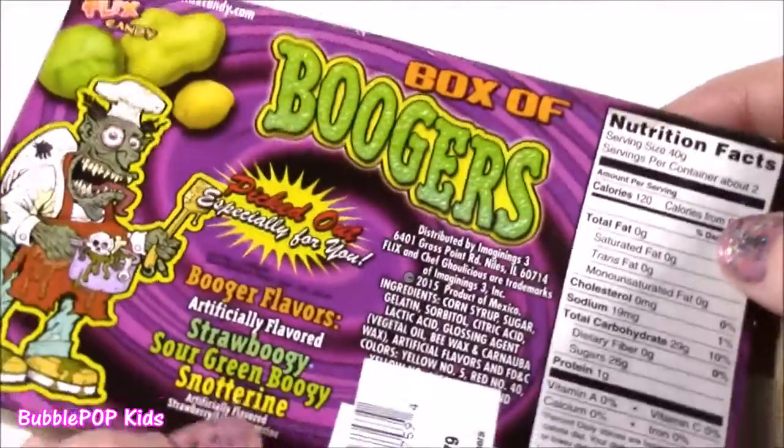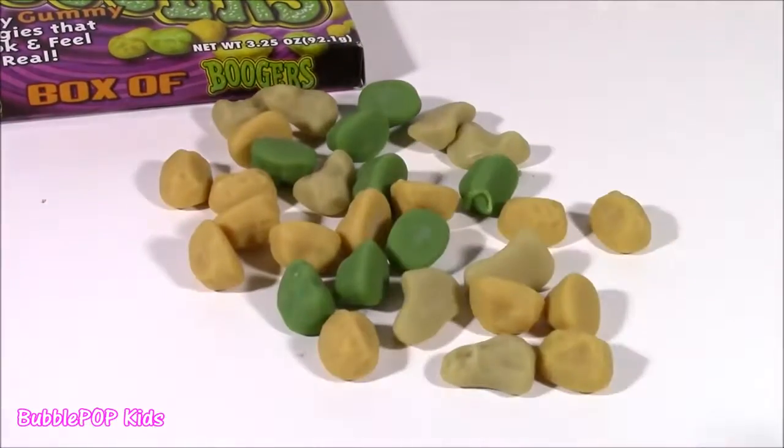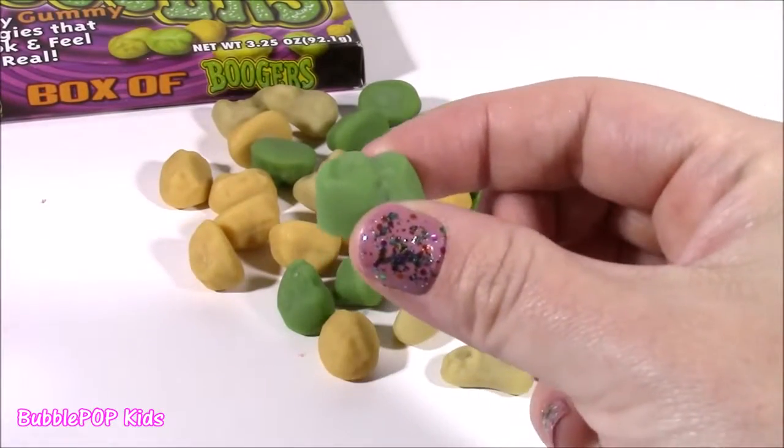So the flavors, what were they again? Straw boogie, sour green boogie, and snotterine. I don't see any pink ones, so I don't know which is strawberry. Try this one first.